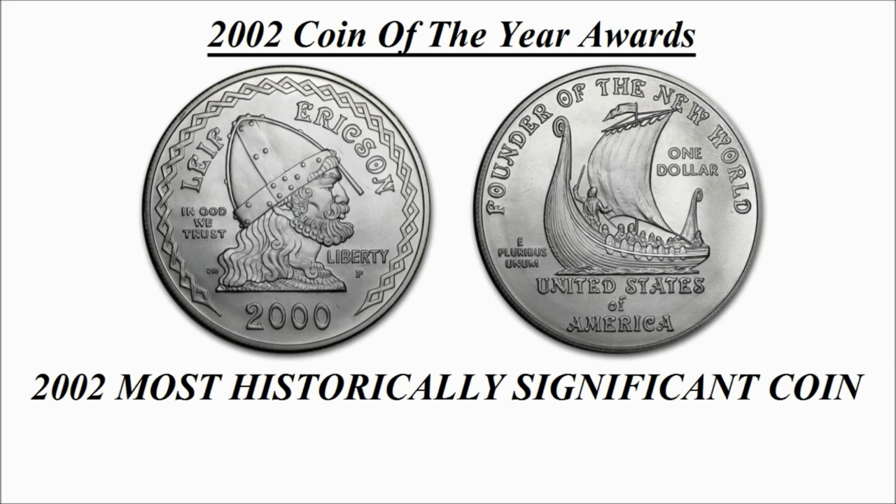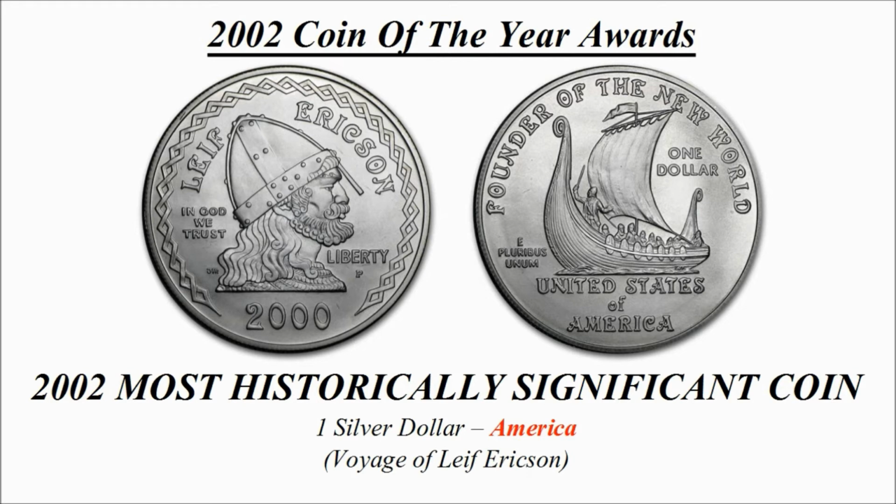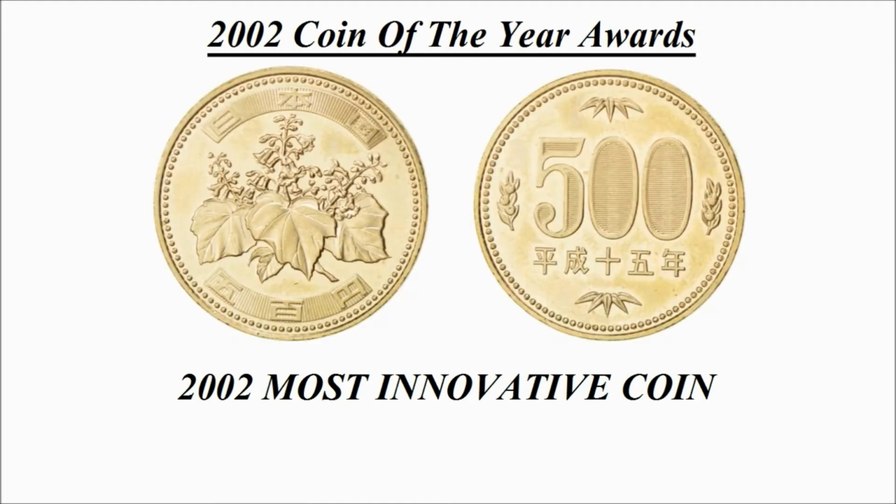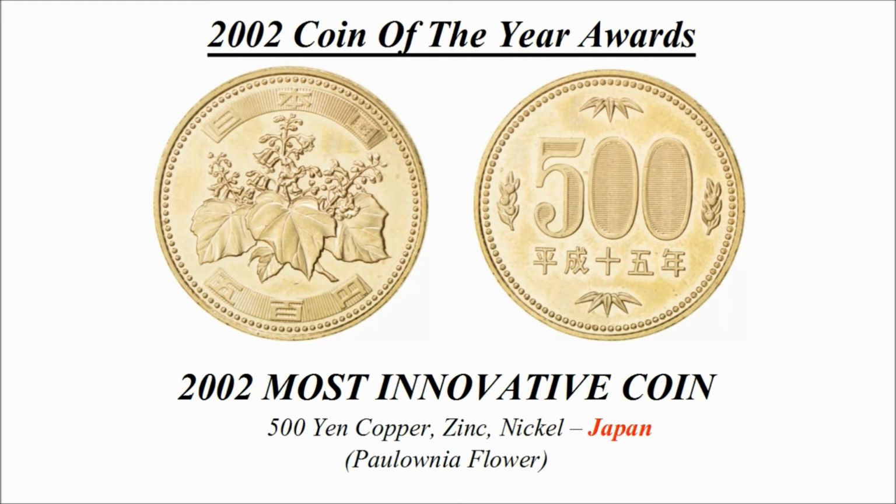Most Historically Significant Coin. This was the coin that won, and is a 1 silver dollar coin credited to America, known as Voyage of Leif Erikson. Most Innovative Coin. This was the winning design, and is a 500 yen copper zinc nickel coin credited to Japan, known as Paulownia Flower.